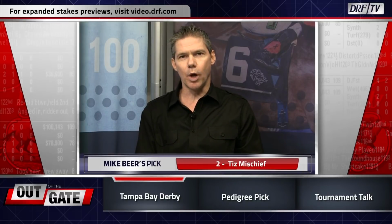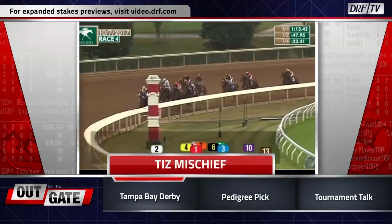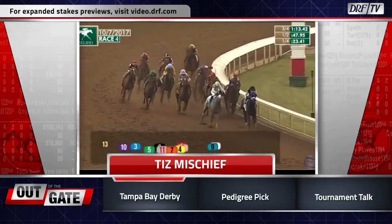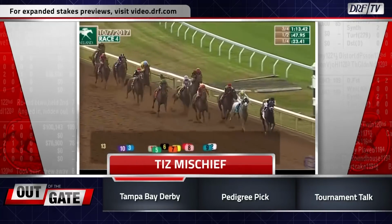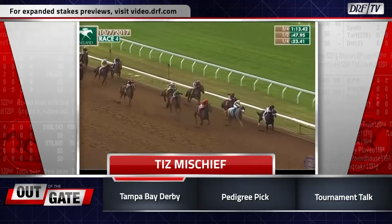Let's be honest, he didn't run that great in that race, a distant third, but maybe he needed one off the layoff. Here's his maiden win at Keeneland. This is the first time they went 2 turns with this horse, and this was a race that really caught my eye last year. He got through a little bit of traffic through that second turn. You're going to see him come clear right about mid-stretch, and I just liked the way that this horse finished in this race after extricating himself from some traffic in the second turn.